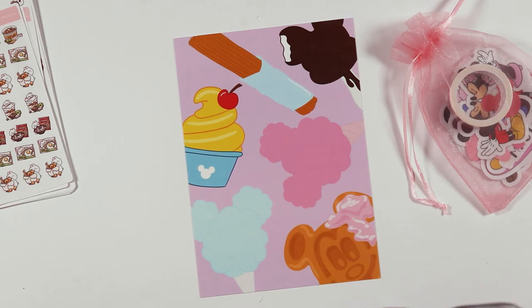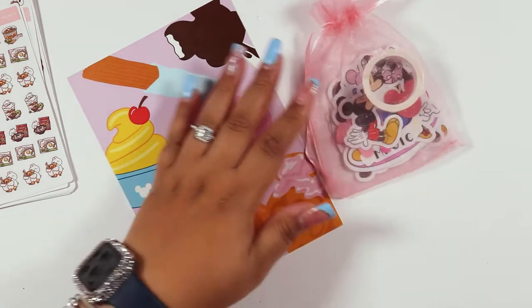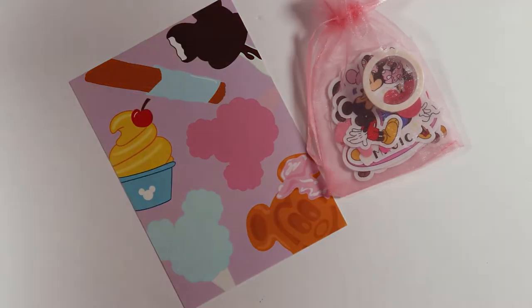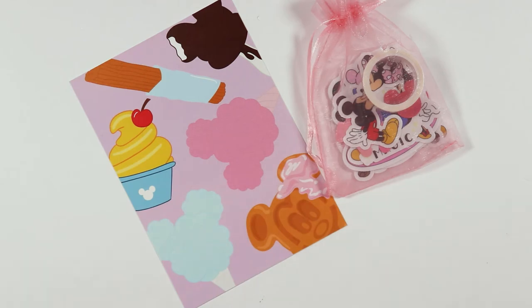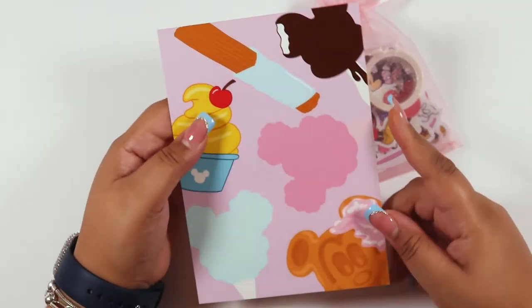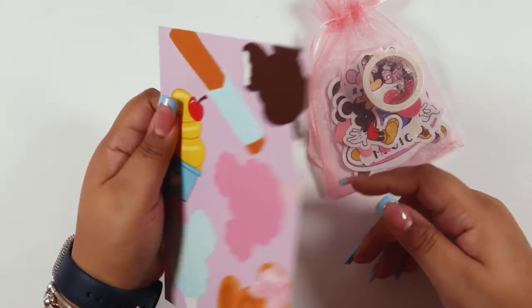But let me see. Purchases and reviews. Ooh, 19 of my favorites are on sale. This is from Color Me Magic Co. This is my first time ever ordering from them, and I'm super excited. I saw some cute Disney vinyls, and I just decided I wanted to pick some up, especially in terms of setting up a planner, or I was just in a spendy mood, let's be honest. So I picked up this print journaling card.